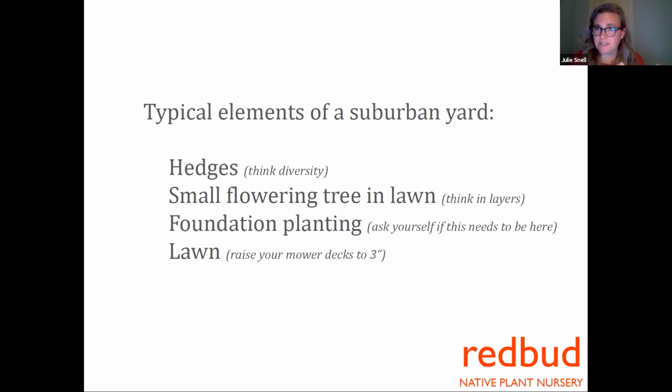And that diversity is also going to open up, what it's going to do for the wildlife and the insects as well. And then lawn. We've been talking about lawn already. Mike mentioned it, and yeah, those are some sobering facts of how much lawn we have.